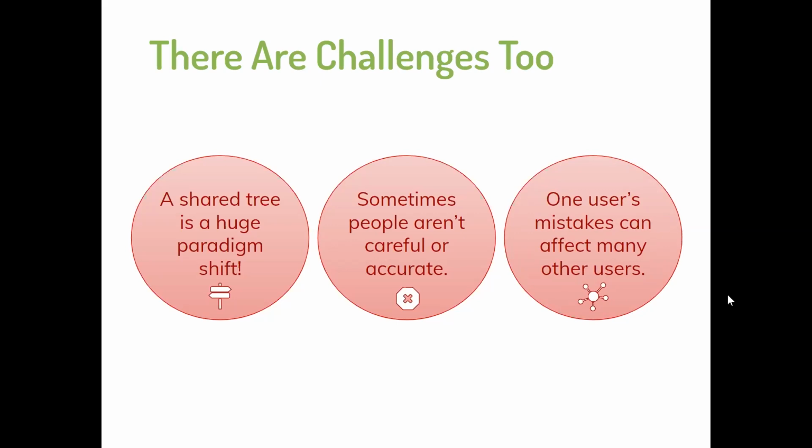And then finally, this is probably the biggest challenge: because everybody can see everything in Family Tree except for living people, as we said, one user's mistakes can affect many other users. I have seen over the years that it's getting somewhat better. In other words, I think users are learning to be more careful and they're making fewer mistakes, but we've still got a long way to go. And I do think it's going to continue to improve as people understand more what it means to work in a shared tree and what responsibility we have to all the other members of the shared family tree community.